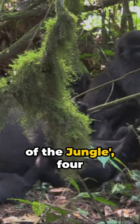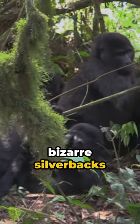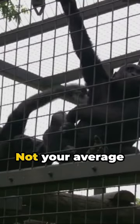These are our hoods of the jungle. Four bizarre silverbacks turning heads in the wild. Not your average gorilla gang, eh?